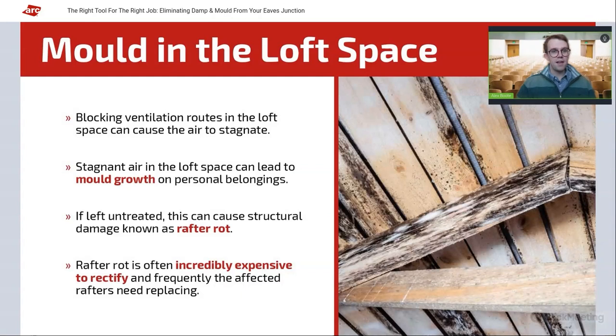So, mold in the loft space. We've sort of discussed this a little bit. If we block those ventilation routes from the soffit into the cold loft, essentially we don't get any fresh air in there. That's all it is. We just need fresh air to be circulating through that loft space.